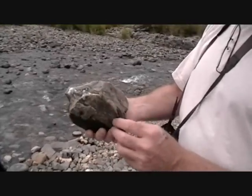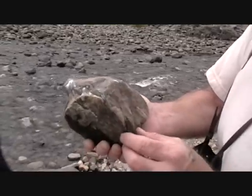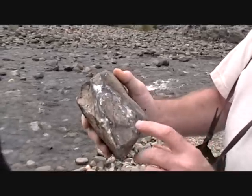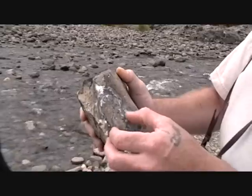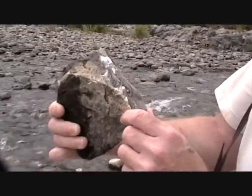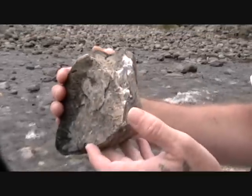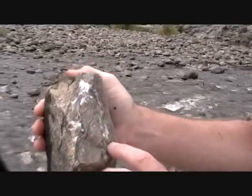Now, this is the type of rocks that I like to look for when I'm down here on the confluence, and a lot of times down here on the North Fork. As you can see, you'll see a lot of these quartz stringers that are eroded either from the bedrock or are actually scrappings from old mines that are in this area.